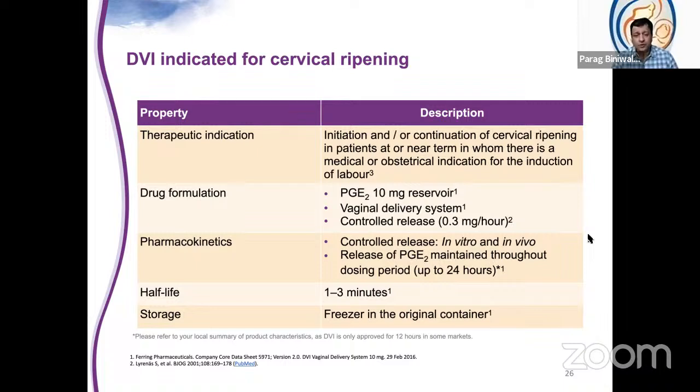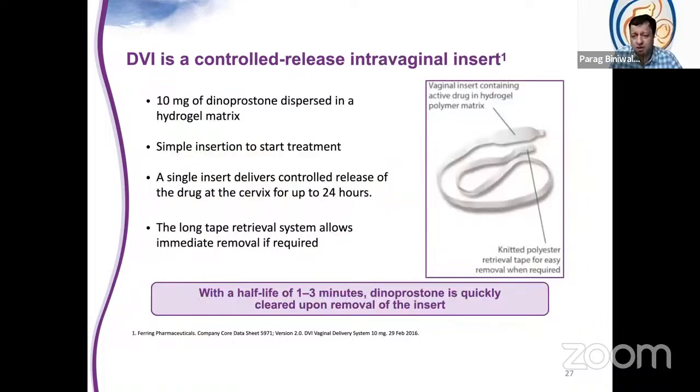But it is really important for us to store this particular system very, very properly, and it has to be stored in a freezer in the original container to make sure that the potency of the drug remains more or less the same. So this is how the dinoprostone vaginal insert looks. It is 10 milligrams of dinoprostone dispersed in a hydrogel matrix. It's a simple insertion to start treatment. I'll talk about the insertion in a bit. A single insert delivers controlled release of drug at the cervix for up to 24 hours. It means that once you insert the device, we have to be very, very patient and keep the system there for 24 hours in order to achieve a vaginal birth. And then there is a long tape retrieval system which allows immediate removal if required.